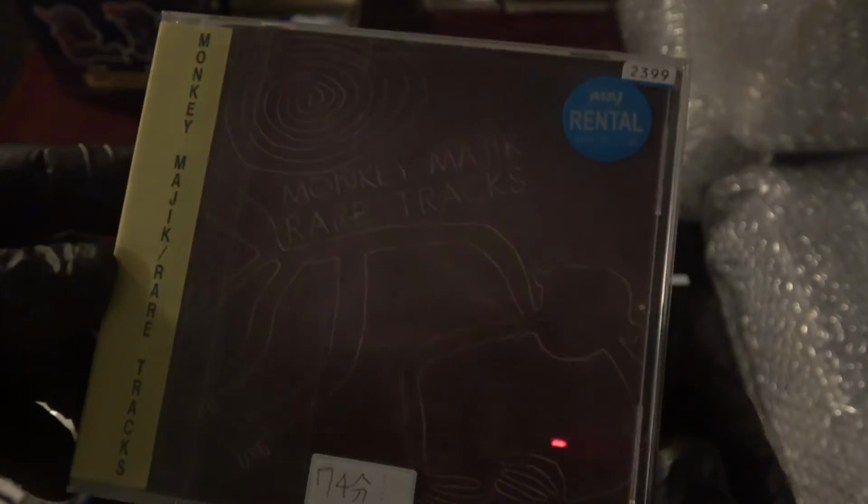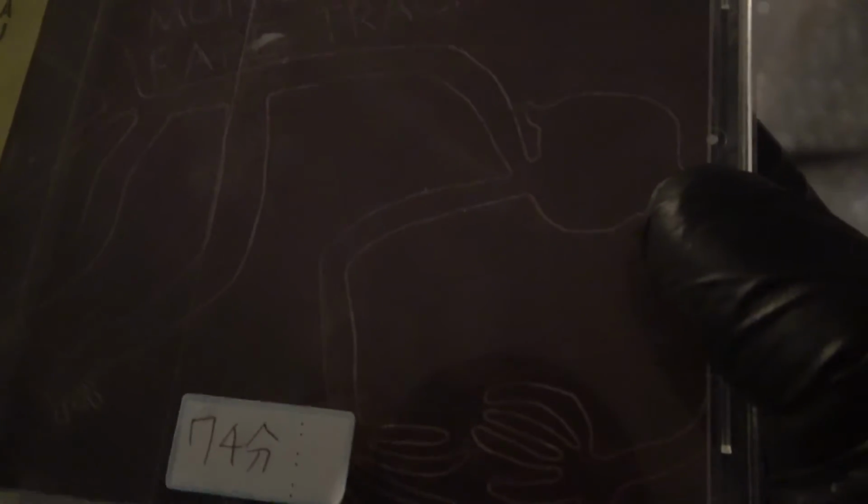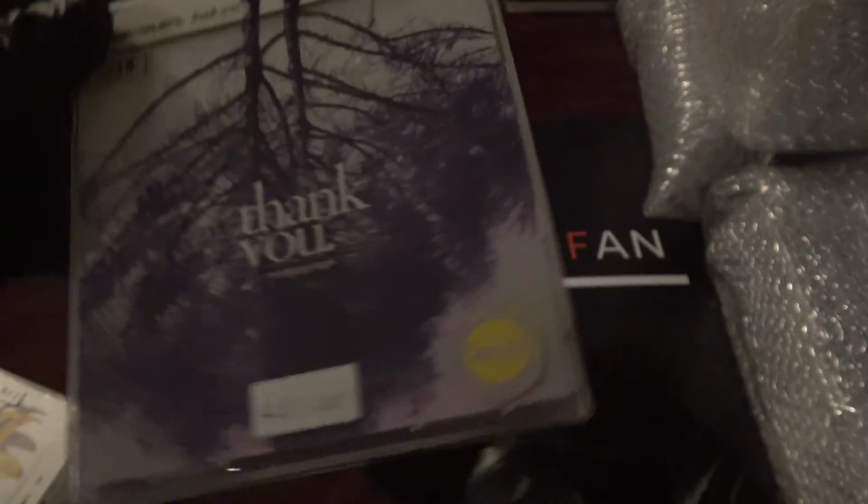We have another CD, which is another Monkey Magic. If you guys are watching this video, check out Monkey Magic, man. You write it like that. Monkey, like literally monkey. And then, well, normally it says Monkey Magic. Here they made something else. It's Monkey Magic and then Rare Tracks. There we go. Magic like that. And no, this is not a promotion for Monkey Magic. Just a huge fan of them. Wonder if they'll ever see this video. Probably not.